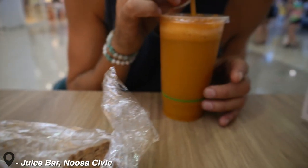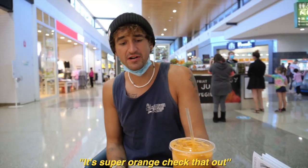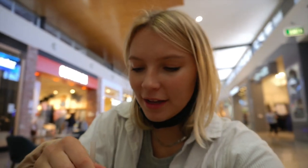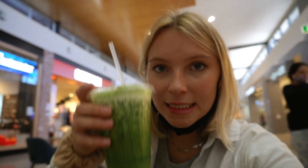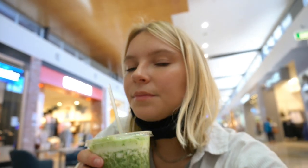We're at the juice bar and we got juices. Tommy got a turmeric one. It's super orange, check that out. Oh yeah, that's turmericy. It's good though. And I got the green blend. Apple, pineapple. Yeah, that's good. Love pineapple.